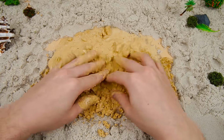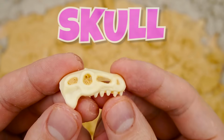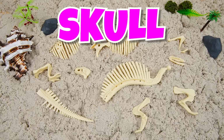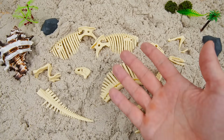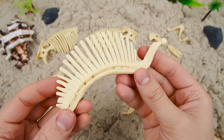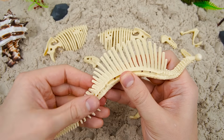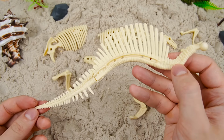Wait a second. Whoa! Look, this is the other part of the skull. We already have one part. Now it's a complete skull. Well, guys, that's all we've got. Now let's put all these bones together. The tail goes here. Very well. Wow, that's a long dinosaur.